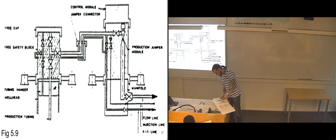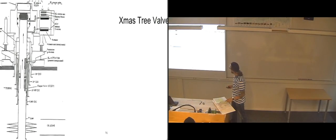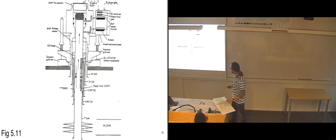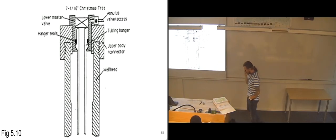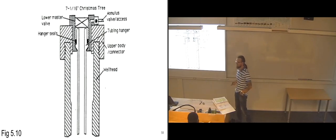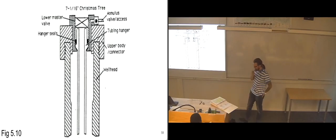So, what's the next one? Have to see if we were doing the... No, we'll do this one first. I thought I had switched around someone on the sequence, but I seem to be following the sequence of the compendium. I was just thinking about switching it.